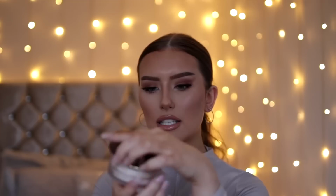I don't think I like the idea of the packaging very much, because it's kind of like a dome, but then the lid also comes in to keep the powder all compact, which is really good because it keeps it tidy, I guess. But I'm the sort of person where I like to tap stuff out and shake it out so it's fully in the packaging, if that makes any sense. So I'm gonna give it a go.